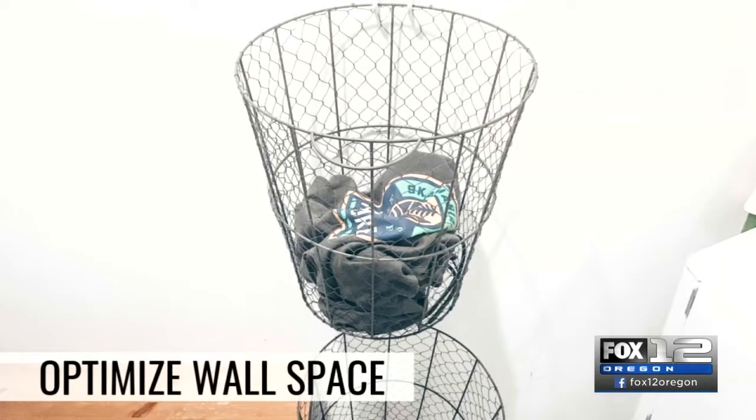Okay, well, what about optimizing wall space? Okay, so one of our organizers lives in a tiny little bungalow, and she hangs her laundry baskets on the wall. I think this is brilliant. Number one, you won't get the pile up. You can do more frequent, smaller loads, and it's right there at eye level. You can't miss it. You can't overload it like I was saying I do. I wait too long.